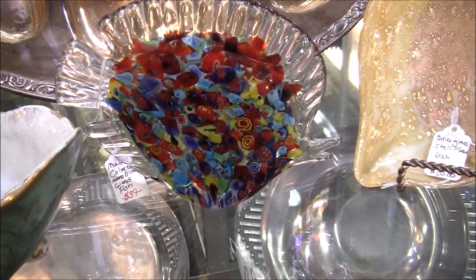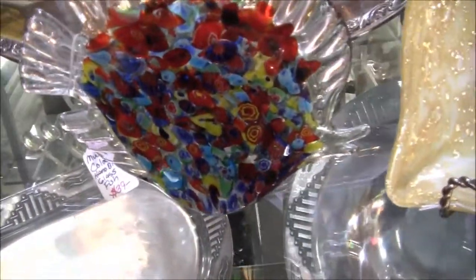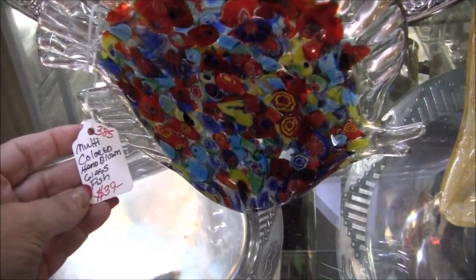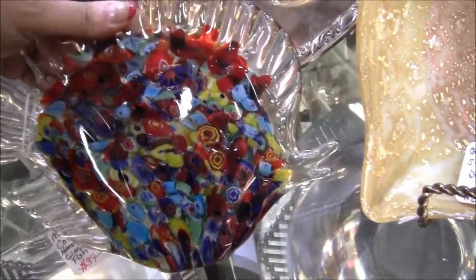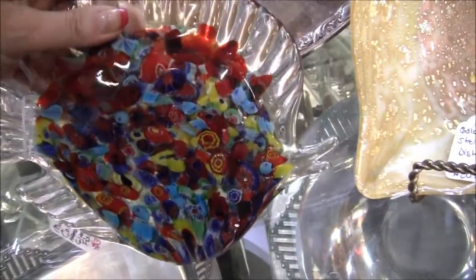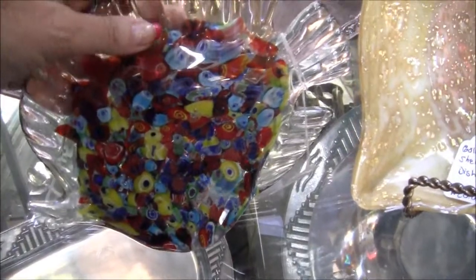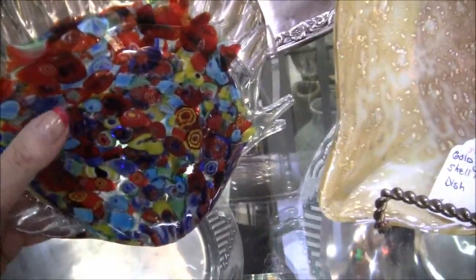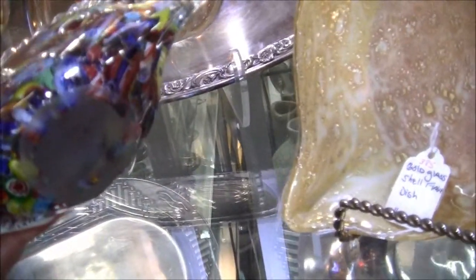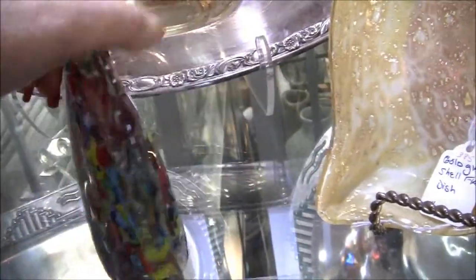Look at this gorgeous piece. Right off the bat, I find a multicolored hand-blown glass fish. They want $39. Look at that gorgeous piece of art glass. You guys know I love art glass. Majolica pottery, vintage USA pottery, and vintage and antique porcelain. Look at the colors on this. It's beautiful. It's all smooth on the bottom. That is gorgeous.